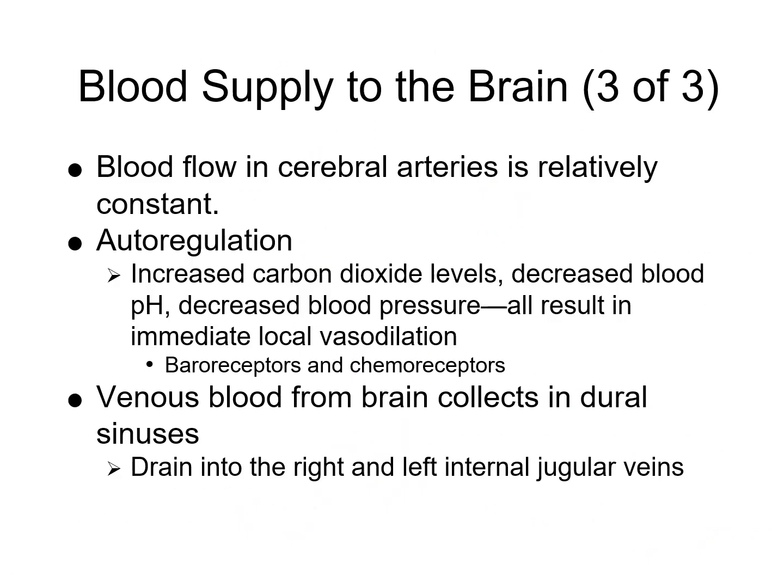Blood flow in those cerebral arteries is relatively constant. The brain constantly uses oxygen and glucose, which are essential for the neurons to survive. There's little storage capacity there. Autoregulation helps with this process by the body recognizing increased levels of carbon dioxide, decreased pH in the blood, or decreased blood pressure in the brain, and this results in the body producing immediate vasodilation. Baroreceptors and chemoreceptors help protect the brain from damage whenever there's an abnormal blood pressure or pH change in the blood flow. The venous blood that comes from the brain will collect in the dural sinuses and drain into the right and left internal jugular veins, and then it's returned to the heart.